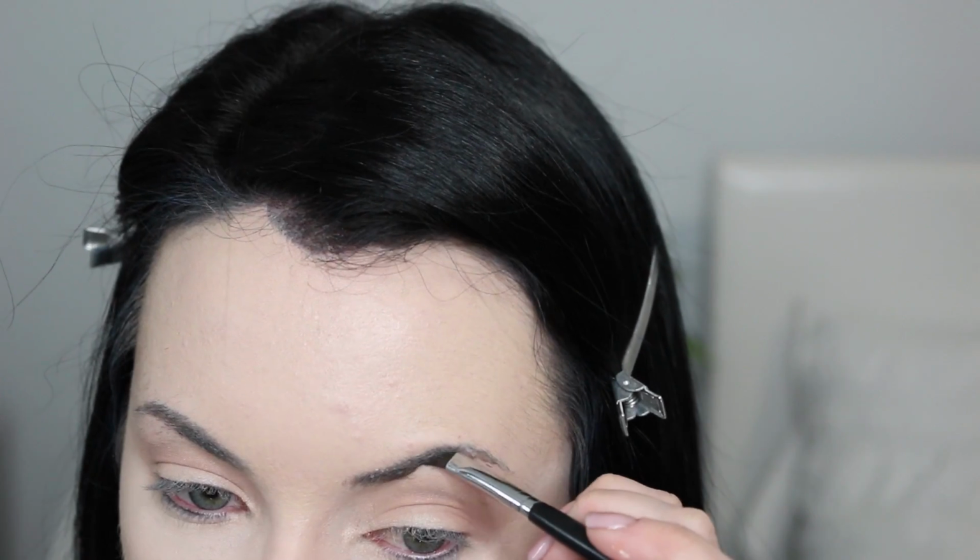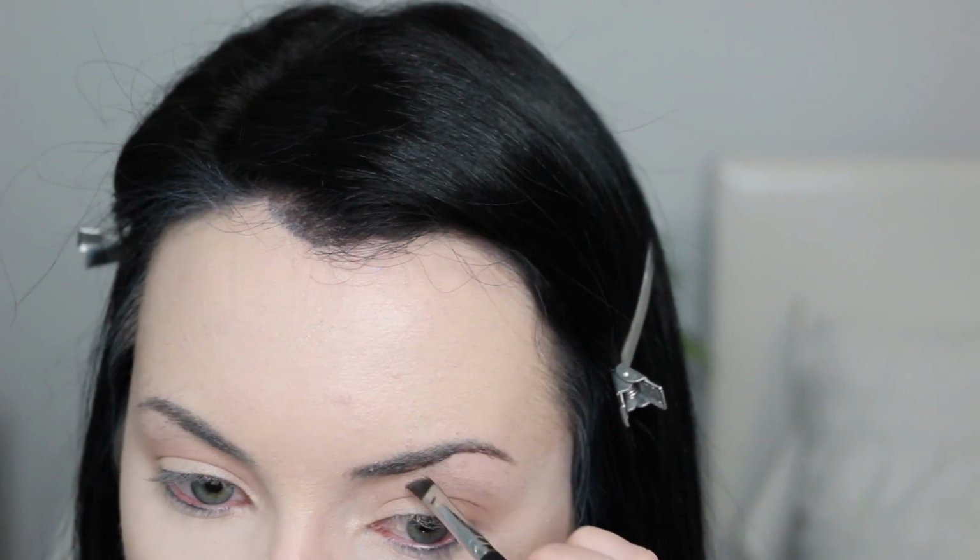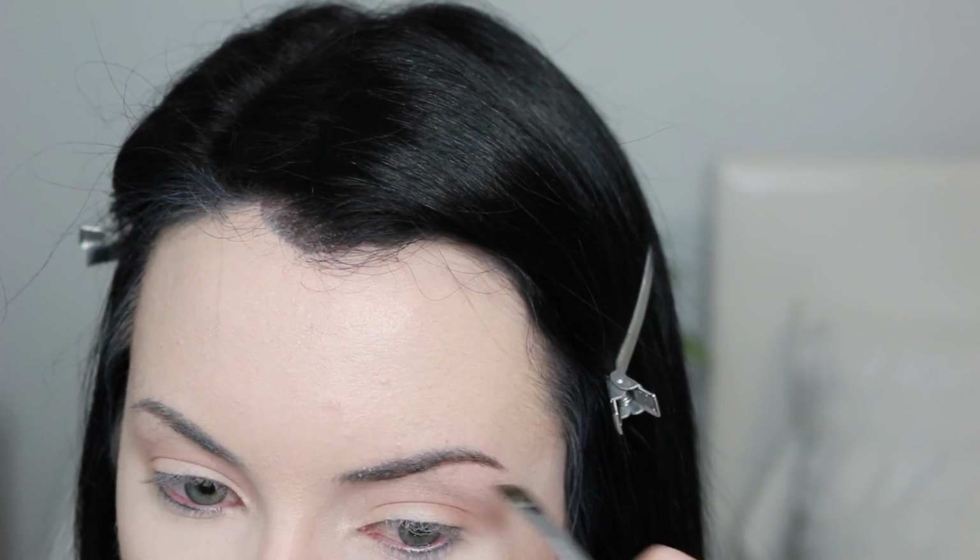My eyebrows you're seeing right now actually don't have any product on them. This is what it looks like after I got the permanent brows. I'm going to be making a whole video on getting permanent eyebrows and my experience, so I don't know if that video will be up first or if this video, but check the description box because I'll link it if it is.